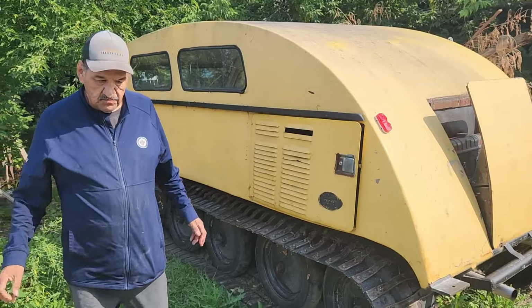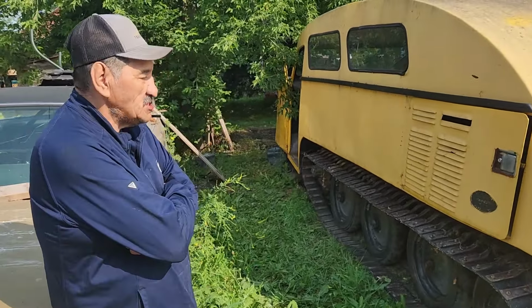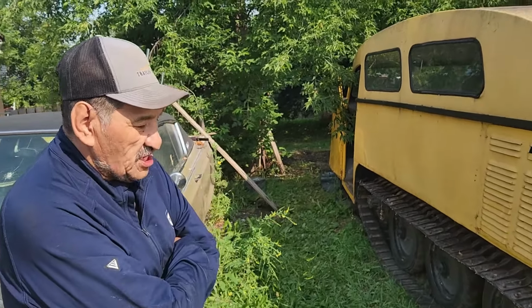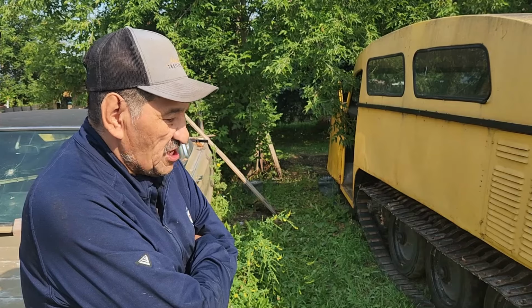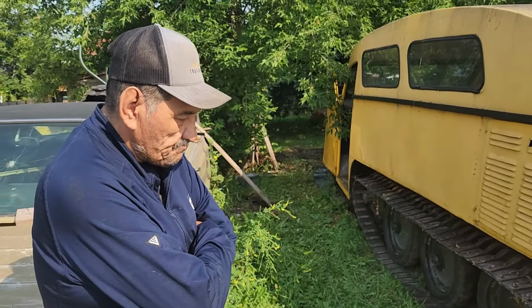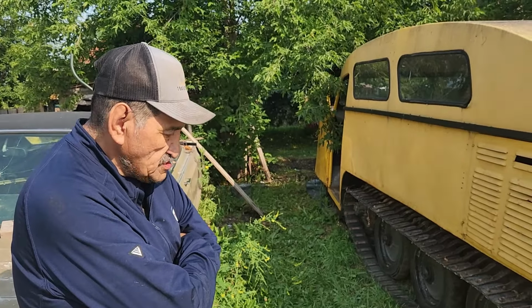Okay, so guys are going to ask, is it for sale? Yeah, it's for sale. What do you want for it? Well, I was thinking with the trailer, there's a brand new trailer out there. Okay, 20,000. Okay, we'll go take a look at the trailer. And why are you selling? You're just not using it?